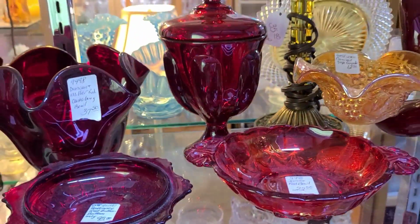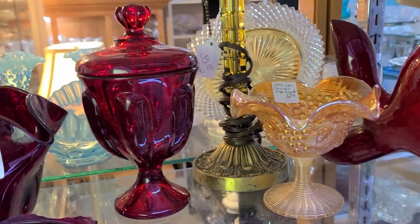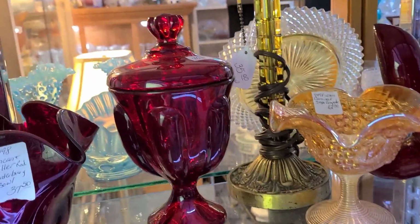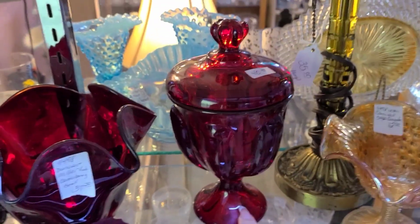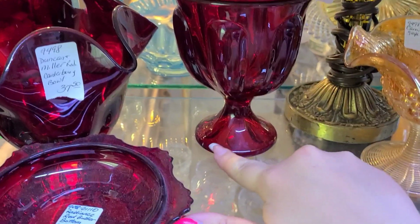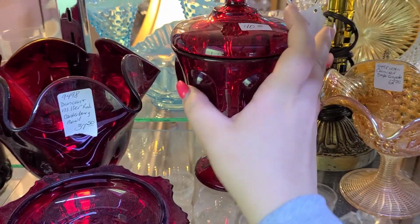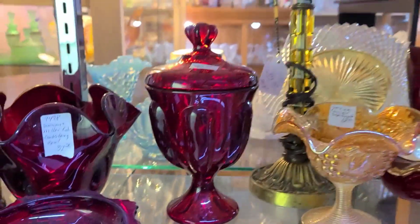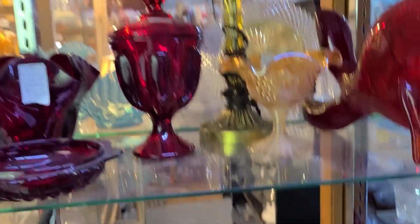And here we have a red one just like it. I think I point out the bottom on this one for you guys. So this one is Viking 6-petal compote in red or ruby at $40. That is just about retail. But look at the bottom. It's solid on the edges. It's not scalloped. It's perfectly round. This is Viking. Ellie Smith didn't make a compote like that anyway in the 6-petal, I don't believe.